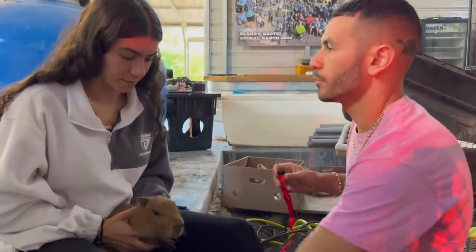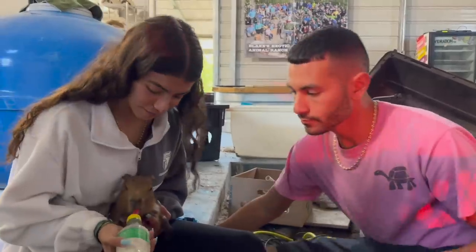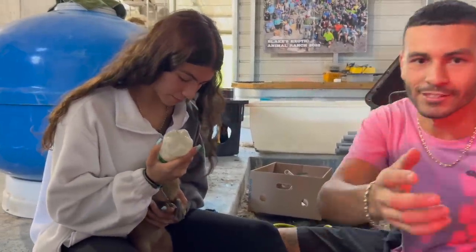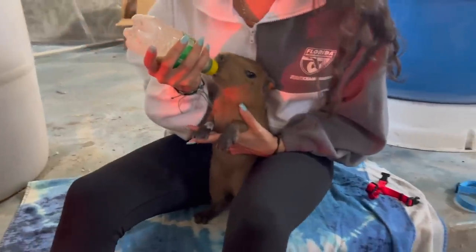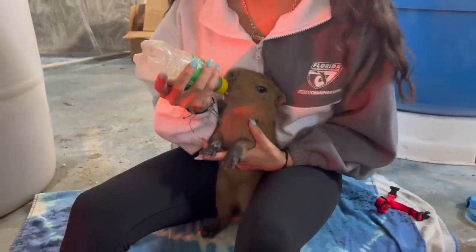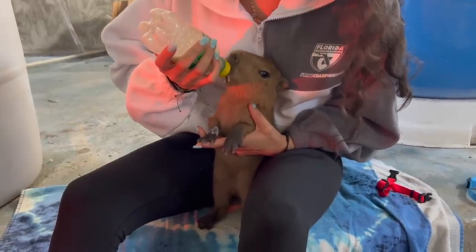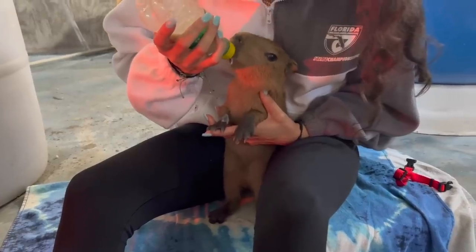You want to feed them real quick? Show them how you feed them. This one's good, as long as it doesn't pee. Oh yeah. So that's how Cassandra has been feeding it. The reason it's leaking out is because they bit a hole into it. So we're gonna have to get another nipple soon, because we don't want to be wasting too much milk. But they are eating very, very well and that's amazing.